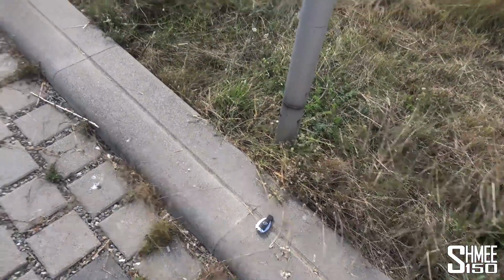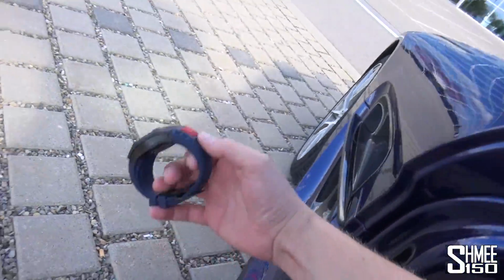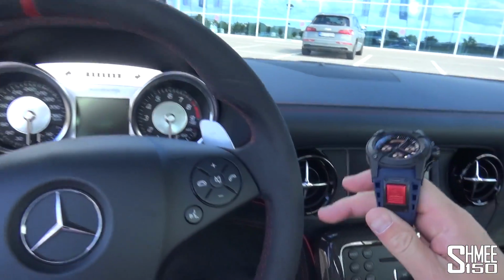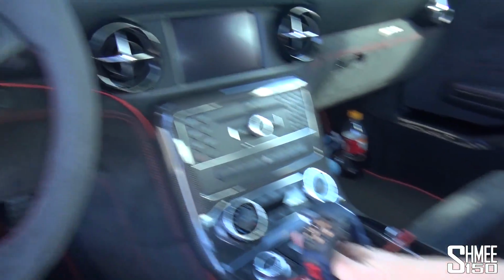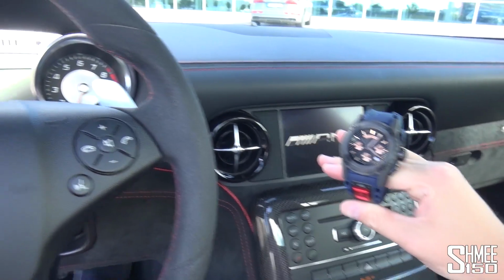Obviously, the car would not be able to start with that left over there, but if we do it with the Centurion watch, you'll see this in action. One press of the button, let's come into life. That's cool, isn't it? That's really cool.